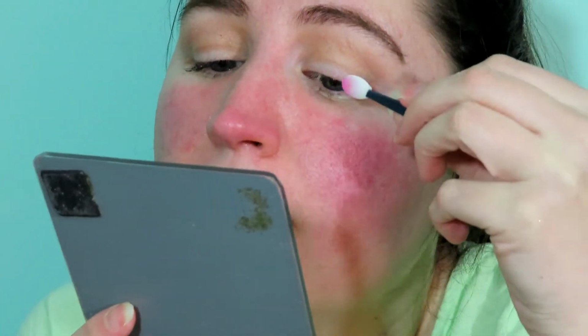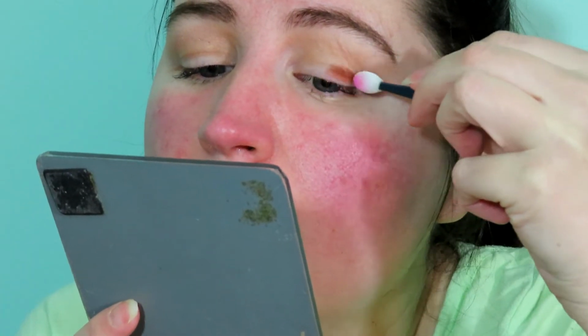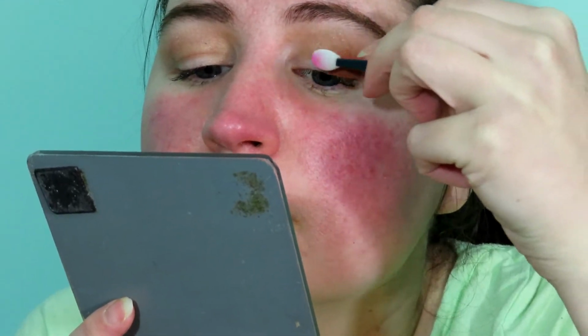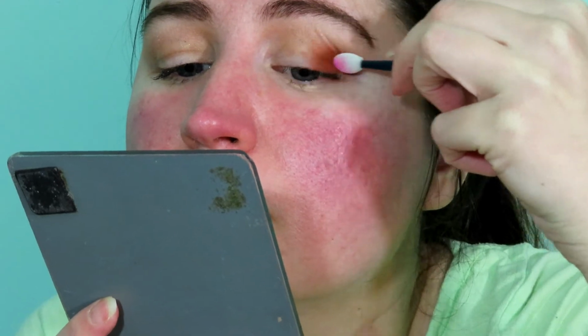So I am going to, what do I want to use for the corner? I'm going to use this brown shade right here. I don't really want to. I have a confession. I do not like brown shadows all that much. I love color, but you know what? Sometimes you gotta do what you gotta do, right?